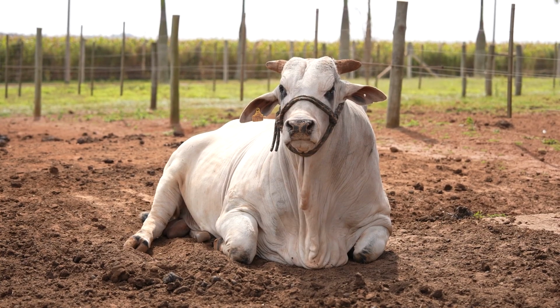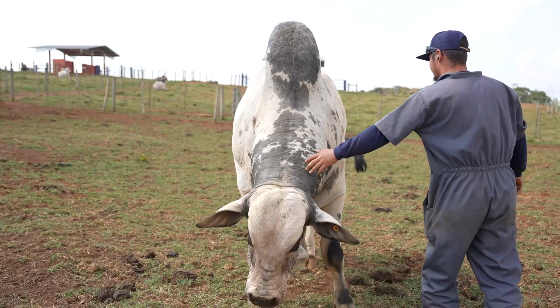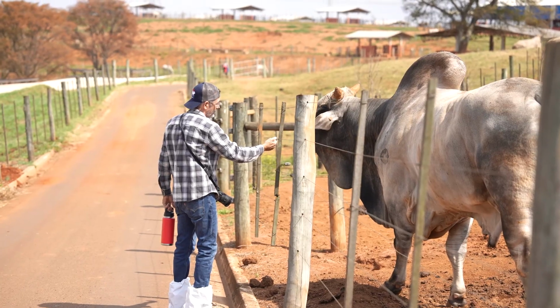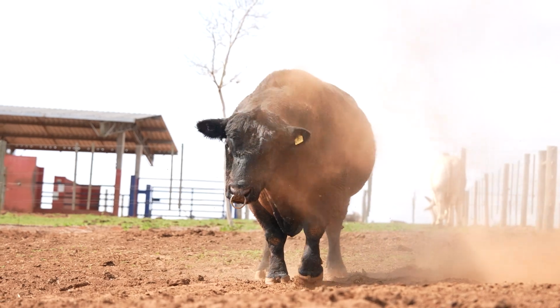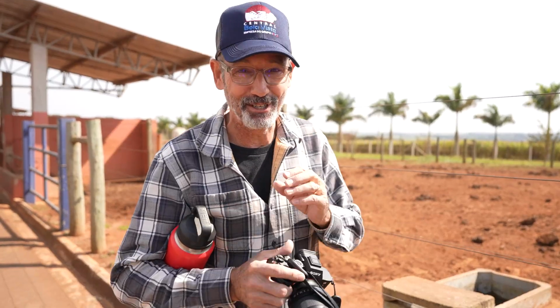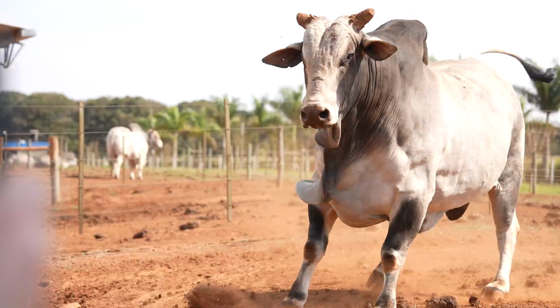Get over here, look at this. Look at that hump. That is like the source of some really good eating there. These bulls, the camera cannot do justice to how big these bulls are. They're so powerful, and we're getting up close and personal, and some of them are a little scary. We've all jumped back a few times trying to get pictures. They are so big.